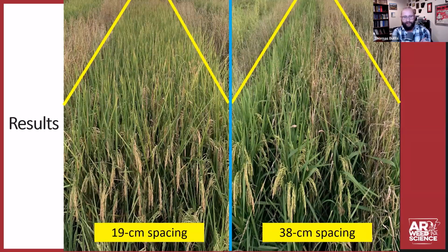And so here's a picture from one of our studies at that pre-harvest interval, looking at our standard 19 centimeter or 7.5-inch spacing versus that 38 centimeter spacing or 15-inch row width. And you can see in this image the significant amount more barnyard grass that's in that wider row spacing. You can kind of see through that canopy still, right? There's a little bit less canopy coverage. That rice wasn't able to completely canopy over like it is in that 7.5-inch spacing.